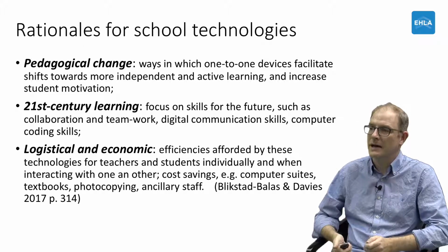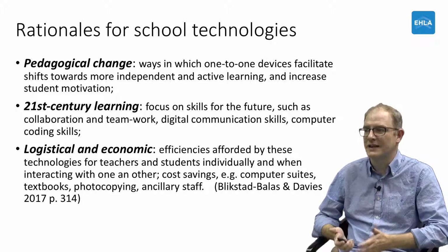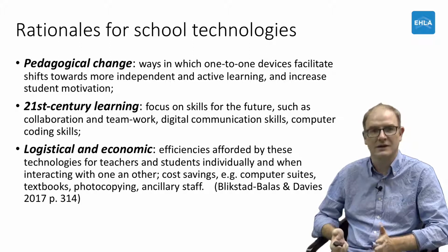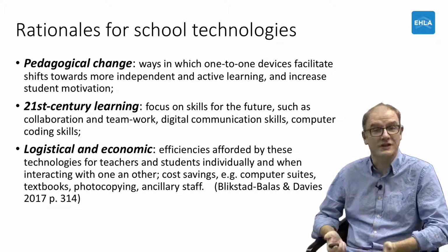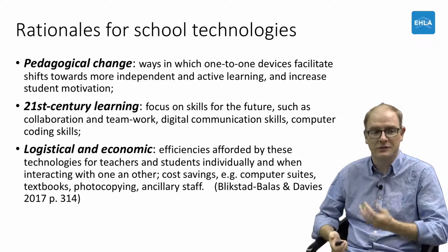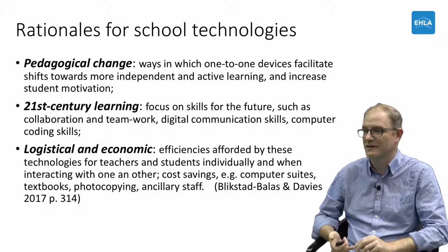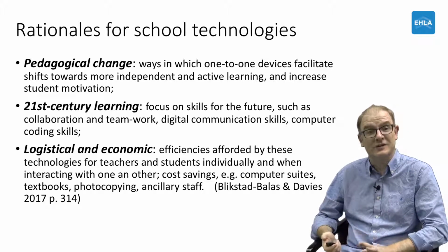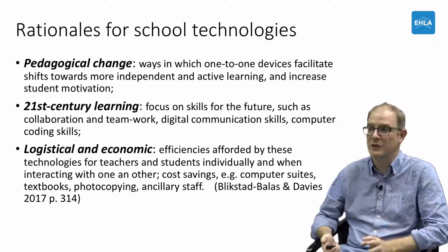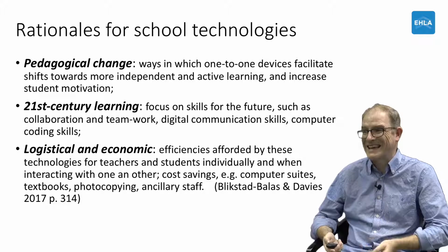And the third argument is usually what's called the logistic and economic argument. So how does technology make a teacher's job more efficient? Or how can they do things in a more efficient way? How can schools become more efficient? How can they maybe have cost savings, etc.? Again, as you expect, that's a relatively limited approach, because it's a limited way of thinking about education, what education should and can be.